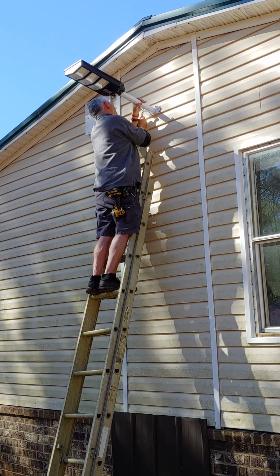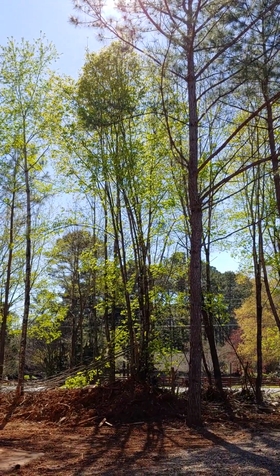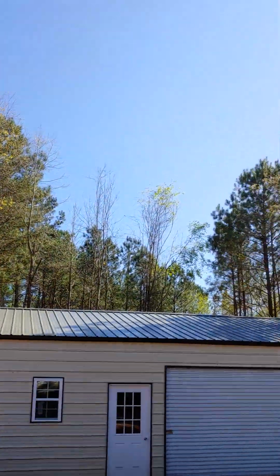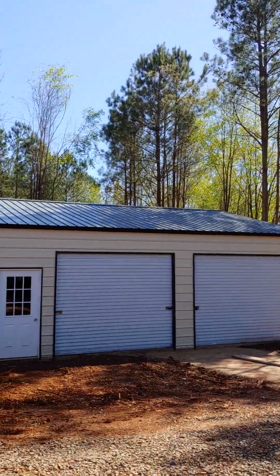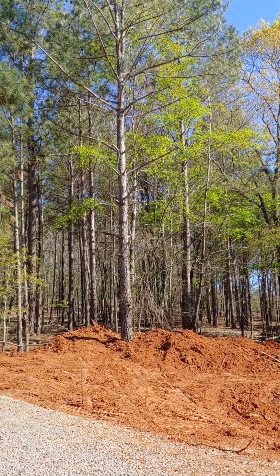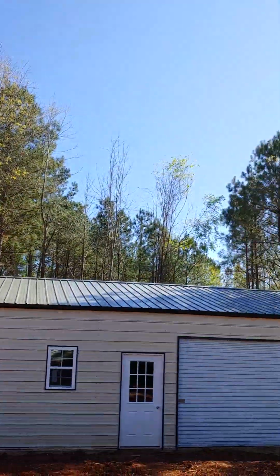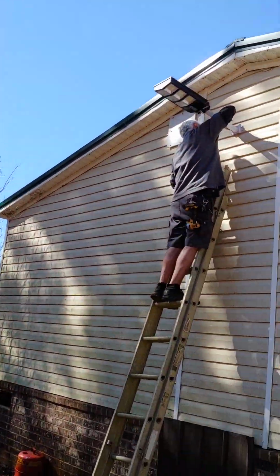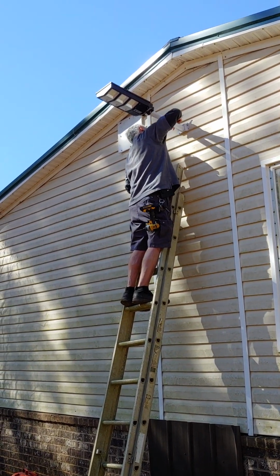I'm gonna twirl around, let everybody see the wind, how the trees are blowing. That's why we can't burn anything. You'll probably see up there. It's a beautiful day in Alabama. Started out a little chilly, well, a lot chilly actually for me, and then it warmed up. I'm actually outside with just a light sweater on. Of course, can't judge the weather by this man. He wears shorts 365.